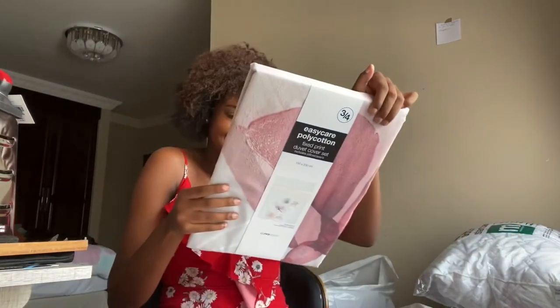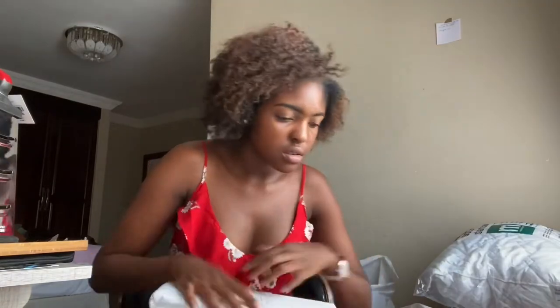Wait, what? A plain white one is 400 and the printed one is 360. Did I tell you the price of this? Oh, I did. Okay, and then I got this pillowcase for 80 rand. And this is the other fitted sheet. I just got 2 white ones. And then, yeah. Wait, did I only get 1 pillowcase? Because I have 2, you know what? We're just gonna skip that.